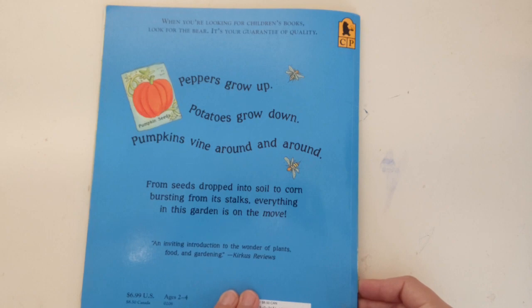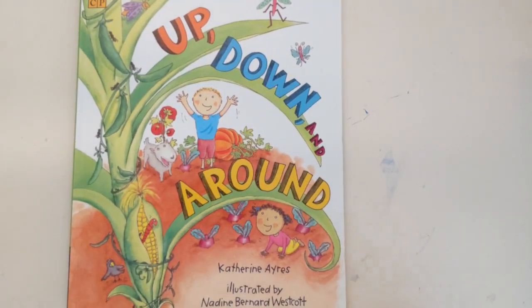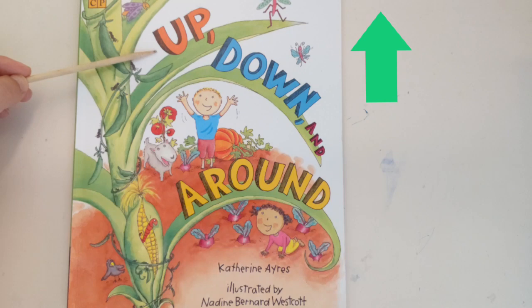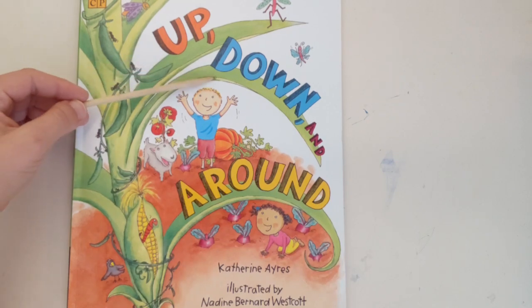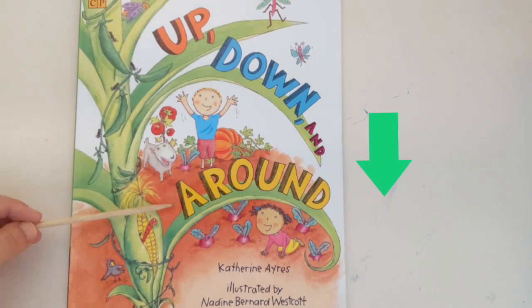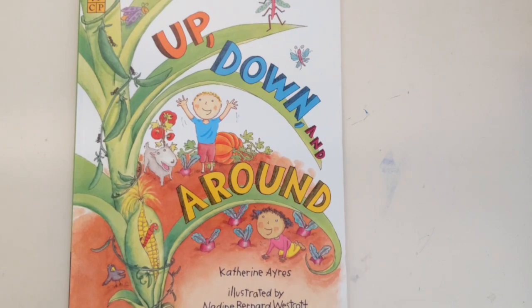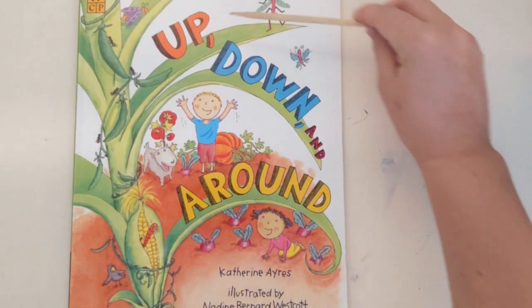And this is the back cover. Here's the front cover again. What words are we talking about today? Up, down, and around. Excellent job, you guys. Very good. Now, what's special about these words?